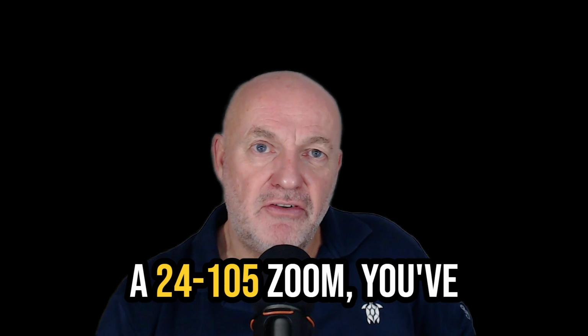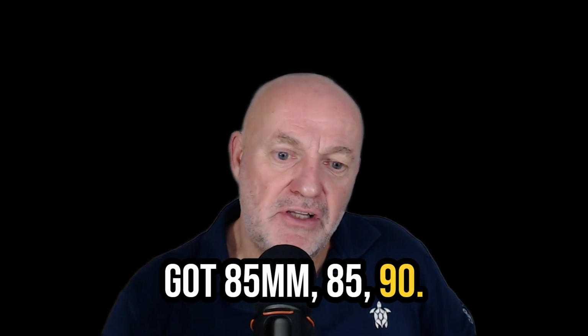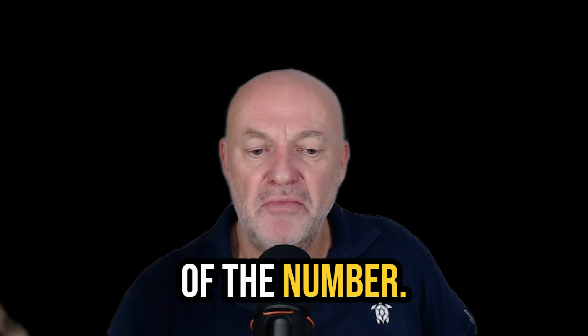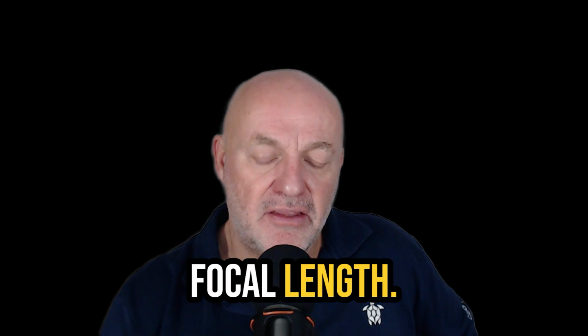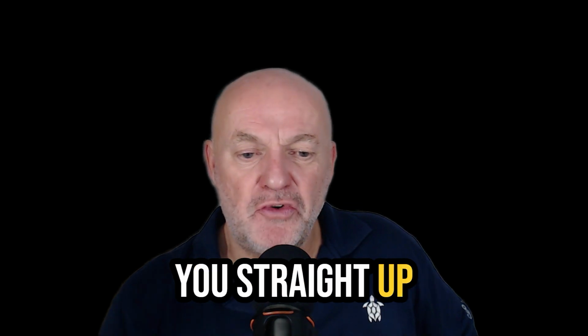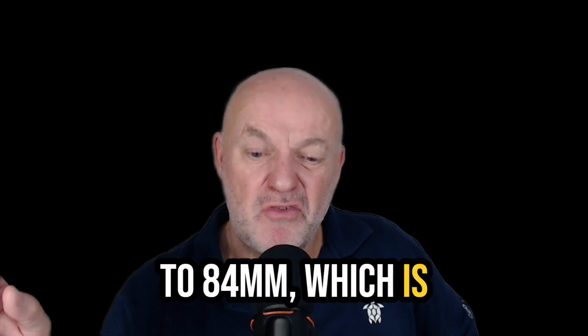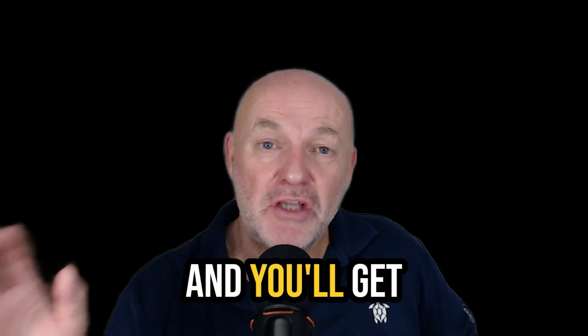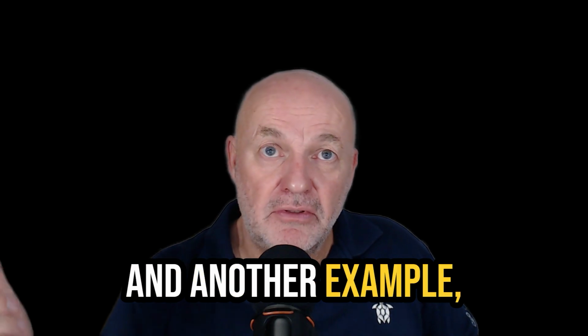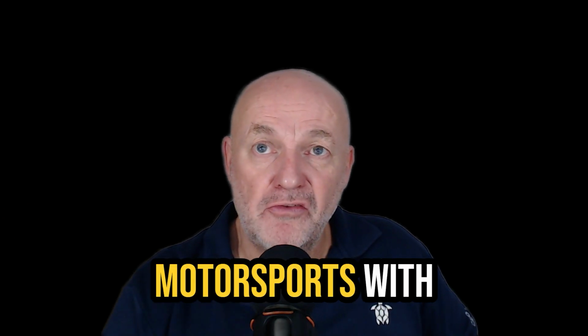So if you've got a 24-105 zoom, you've got 85mm, 85-90, don't worry too much about the preciseness of the number. It's that kind of focal length. And on a Micro Four Thirds camera, the 12-42 takes you straight up to 84mm, which is pretty much bang on. You'll get better photos. People will thank you. And another example, don't photograph motorsports with a wide-angle lens unless you're close.